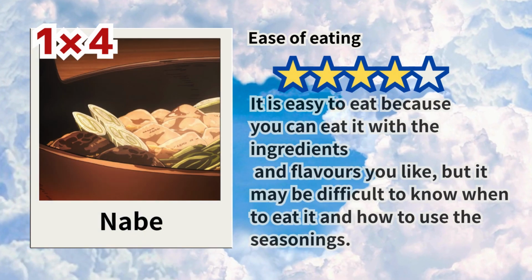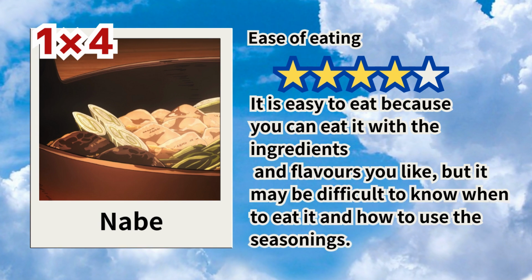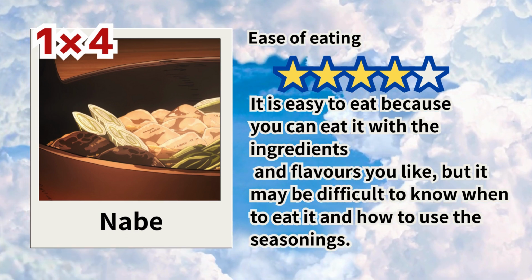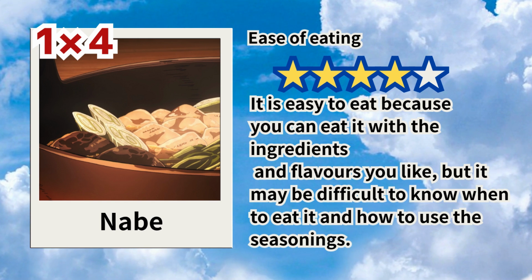Nabe is probably the easiest dish to eat. You can select the ingredients you want to eat in advance and choose your own seasoning. If this is your first time eating nabe, ask the restaurant staff for advice on how to eat it and what seasonings to use. By all means, try it in its best condition.